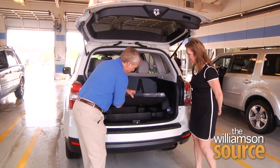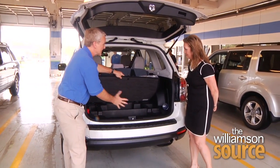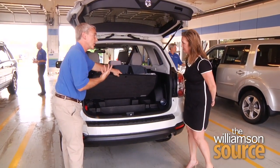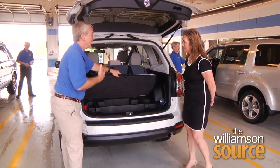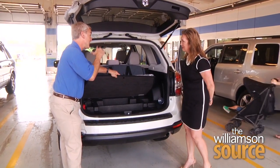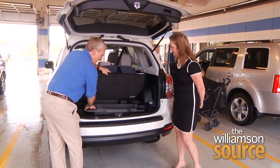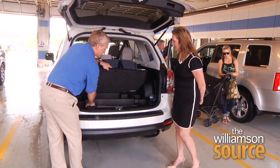Under here, we do have a little bit of hidden compartment space, so if you have something valuable that you don't want people to see, in a trunk you don't ever have to worry about that, but in a hatchback like this or an SUV, people can see in the back, so this is a nice little extra space. And then your spare tire is underneath there.